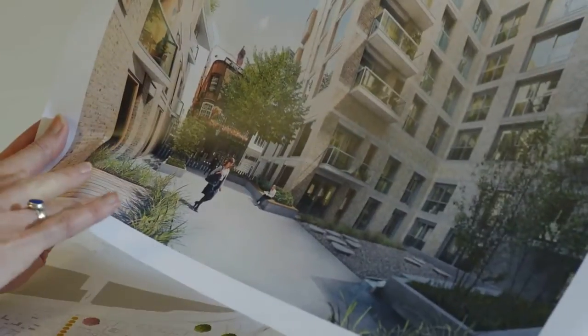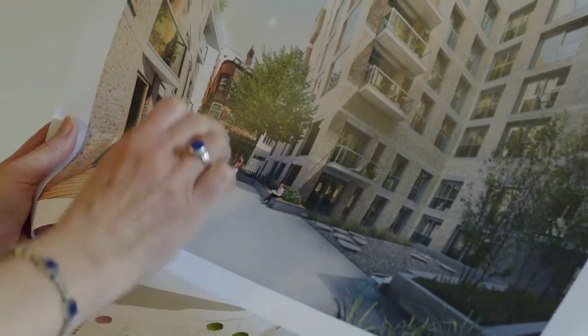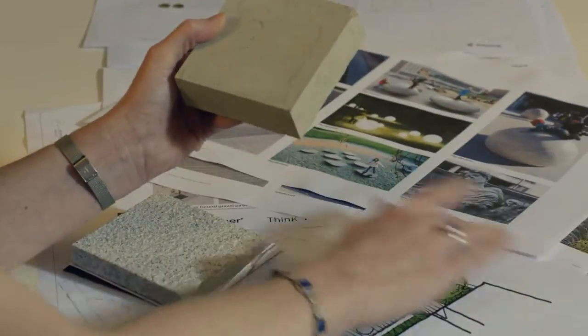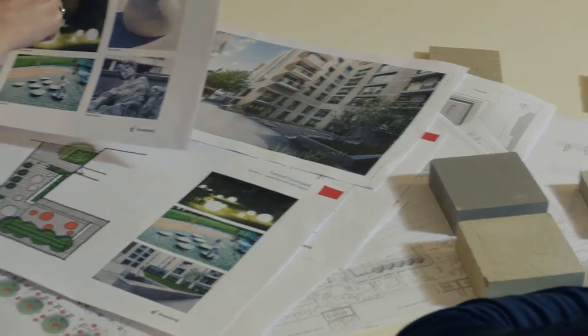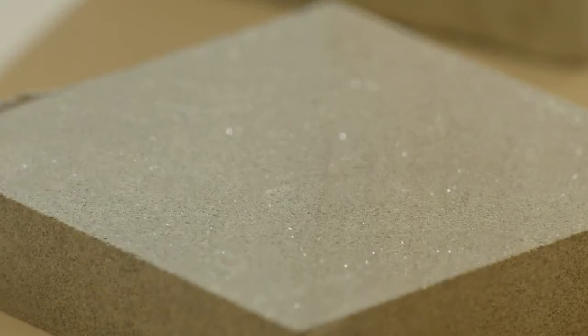Landscape's very important to urban developments as it's the public face of the development. So we want it to be integrated and contextual within its environment. We will be using all natural stone. We want a high quality, refined finish. The Strand, of course, is one of the grand streets of London, so we've been very respectful with that. We're using York stone and quite a simple design.